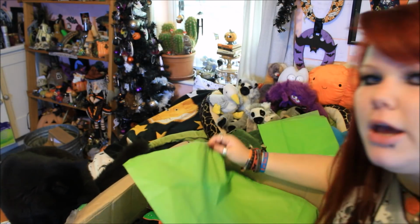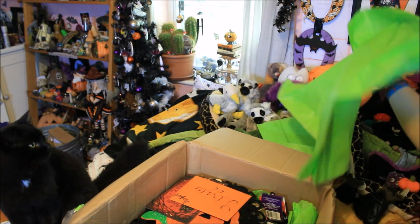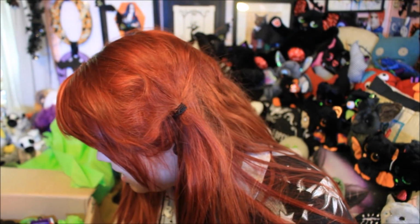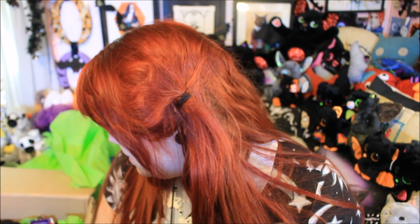So inside we have this green paper. Look. Oh my goodness. So I'm just going to take things out as they come out. I'm going to start with the letter in there. I have been doing my Halloween card swap, I'm sure all of you know by now.